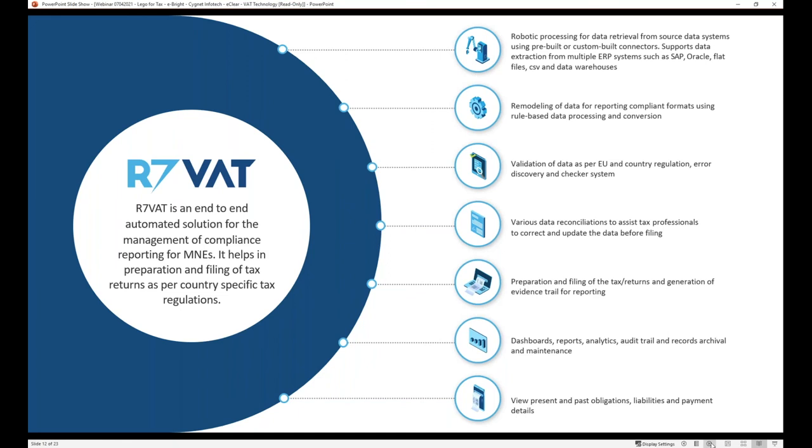So either the clients can get the data in the form of an XML return and get the VAT returns prepared, or they can submit it directly to the authorities if the APIs are available, so that the entire end-to-end automation is in place. Again, in the interest of time, while we have the demo ready, given that there's about 6-7 minutes left, we'll go directly into the compliance tracker and then take up demos if any specific questions come up on those.